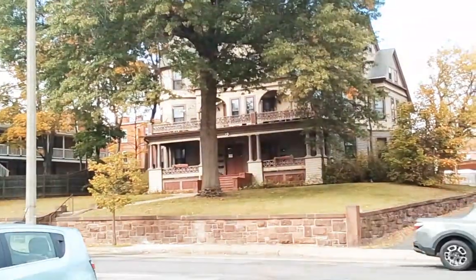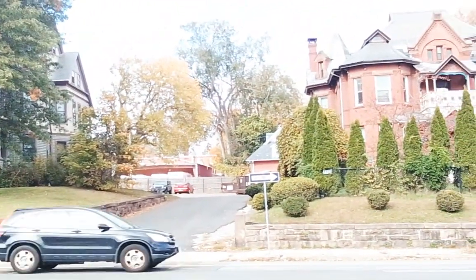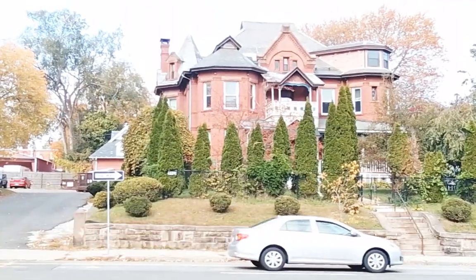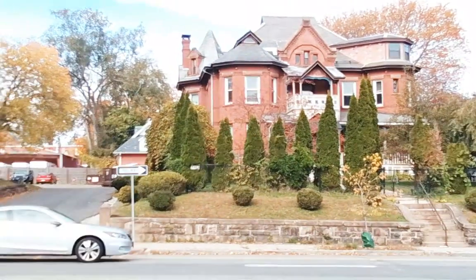All right, now there's one driveway to serve two homes, which is very common. A lot of times in these Victorian homes, there's no driveways. And so the next house along is the Michael Finn house. It's also a Queen Anne style home with a brick facade, and it has a carriage house in back.